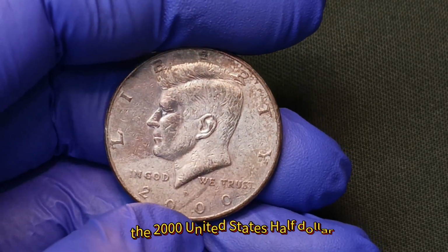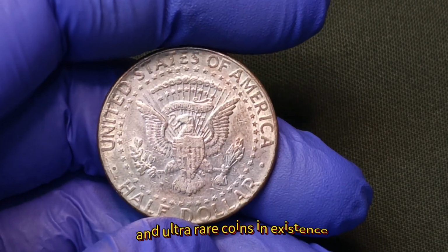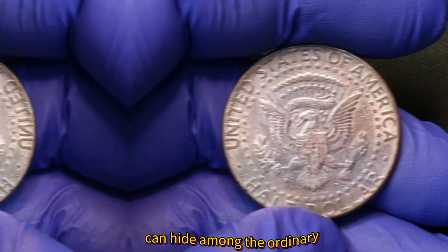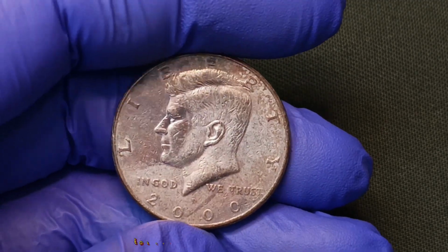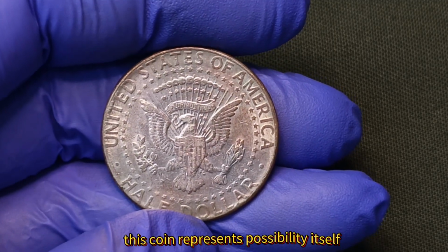The 2000 United States half-dollar stands today as one of the most valuable and ultra-rare coins in existence. It proves that the extraordinary can hide among the ordinary, that treasure does not always glitter like gold but sometimes appears in the most familiar of forms. For collectors and dreamers alike, this coin represents possibility itself.